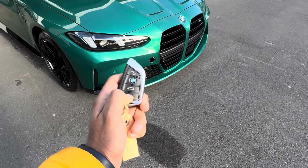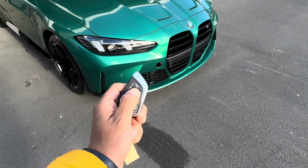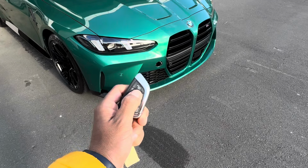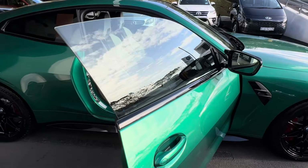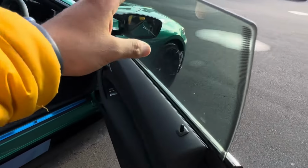This is how the key looks like on the BMW M4. You get unlock button, lock to open boot, and the switch for alarm. This is how the door looks like on this M4, frameless door. It's adding a touch of elegance and sportiness to its overall design.